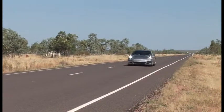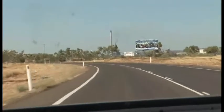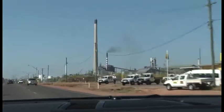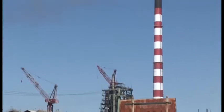We're well into Queensland now and we're about to hit the mining town of Mount Isa. After all that breathtaking wilderness, these smokestacks aren't exactly a welcome sight. She's no postcard vista, that's for sure.